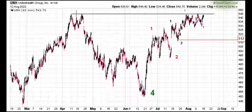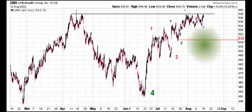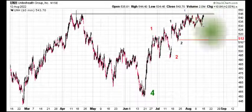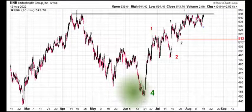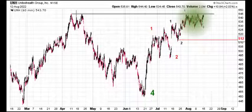If it is the resumption of the uptrend, UNH needs to stay above 512 at all times. If at any point it moves below that level, we'll have to conclude that this 4th wave is not yet over. That would point UNH back down to June's low before it ultimately turns higher and gives us that 5th wave advance. So I think you have to be bullish on this guy because, again, the trend is up. The most recent pullback is clearly a counter trend move. It has to be, because it's been completely retraced. So the only expectation can be that higher prices are coming and that the uptrend is still intact.